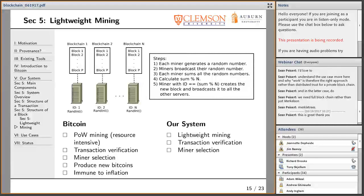So instead of having the proof of work mining, this has very limited computation. It does allow the miners to be selected randomly so that you can't have people preferring one user over the other. Everybody does the transaction verification. We don't produce new bitcoins and we don't stop inflation. So we, again, save on the computation and we have what we feel are the verifications that are useful for this particular application.